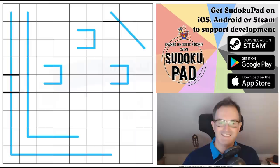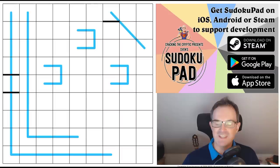Welcome to Wednesday's edition of Cracking the Cryptic and what I believe is an absolutely incredible puzzle. It's called Balanced Chaos and it's by fritzdis. And one of the testers had a go at this and described it as possibly the best puzzle they have ever solved, which is praise indeed.